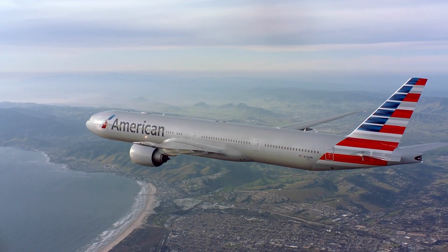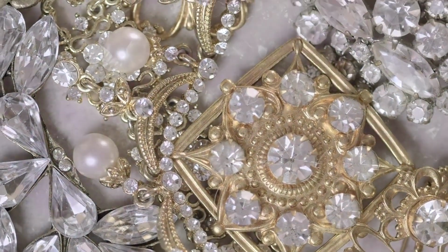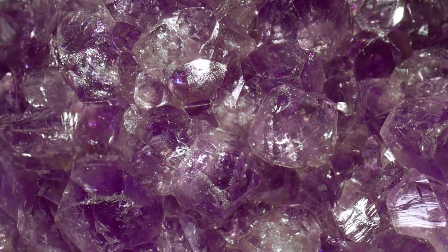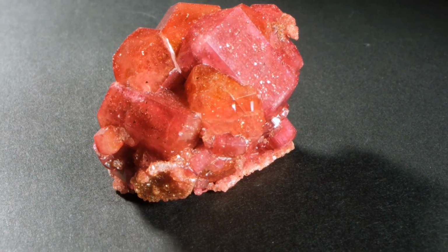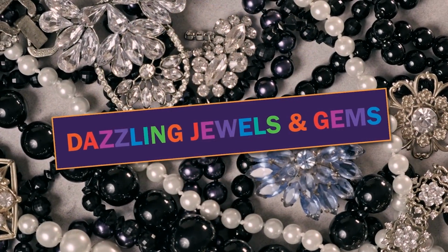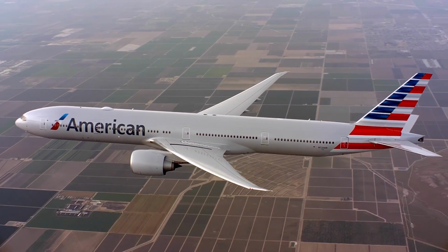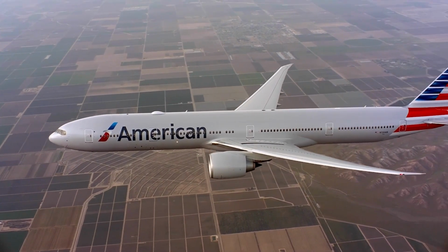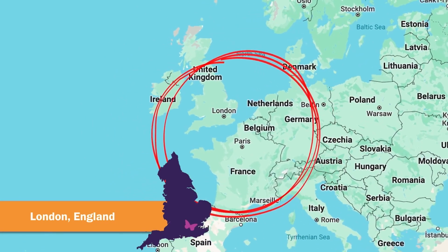Hi there, adventurers! Do you like things that shimmer and sparkle, glitter and gleam? Well, you're in for a treat today because we're about to embark on a journey around the globe to explore dazzling jewels and gems. So let's fasten our seatbelts and prepare for landing as our American Airlines flight touches down in our first stop, London, England.